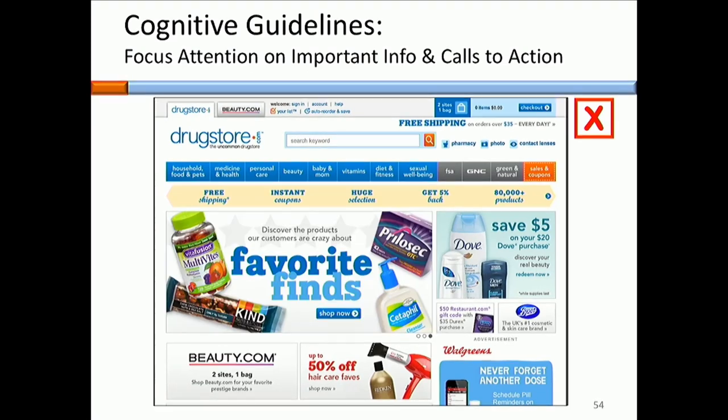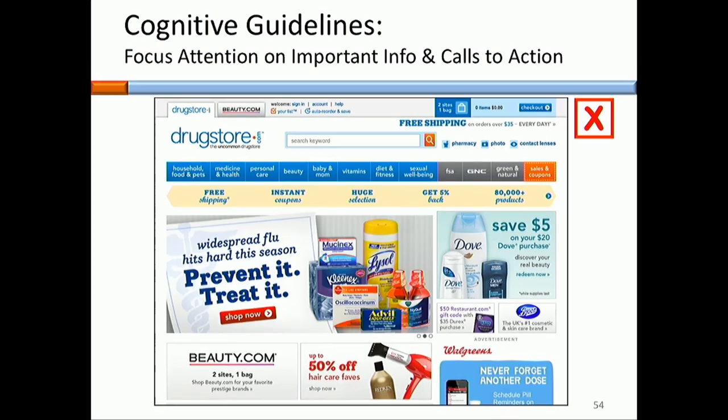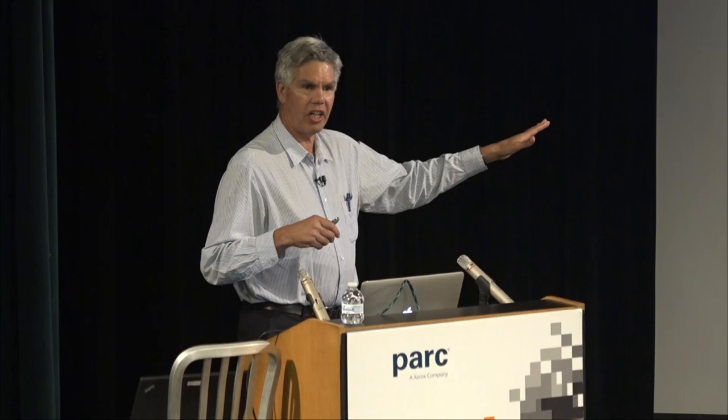This is drugstore.com, okay? So it's overwhelming, there's a whole bunch of stuff on the screen. You may have had a goal when you went here, but now my goal is completely gone. I have no idea why I came here. The screen is changing.